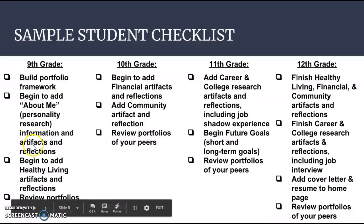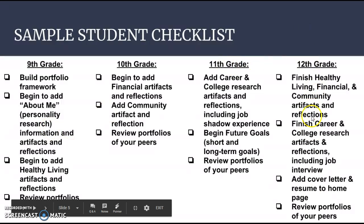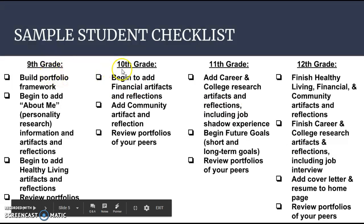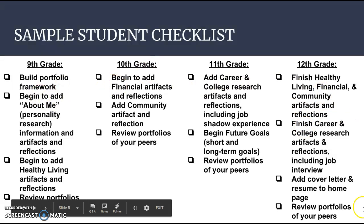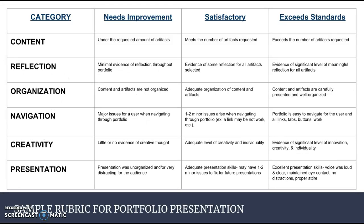Obviously, in ninth grade, they're doing a lot of the building of the framework, and senior year, they're really finishing up everything. So each year, this might change a little bit as the committee goes through and reviews what courses will begin to have the different experiences and assignments in it that we currently require. This would be a sample rubric for the portfolio presentation.